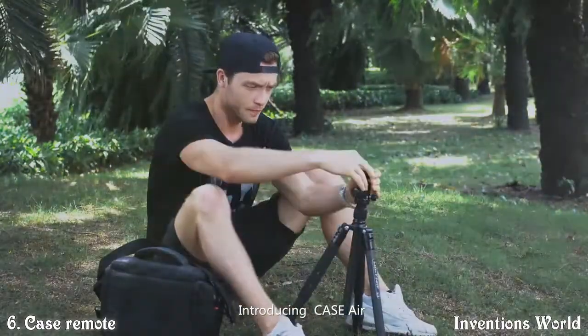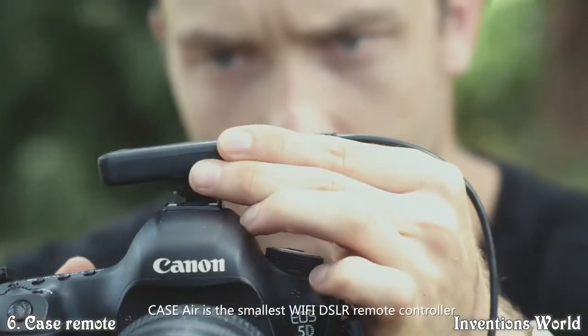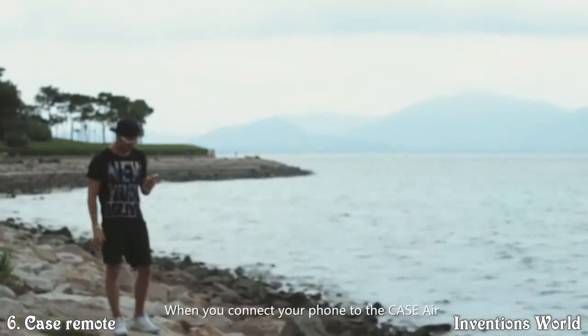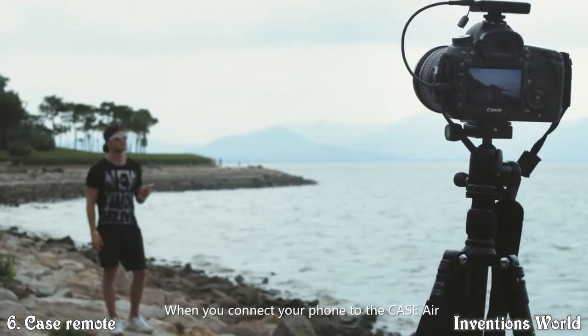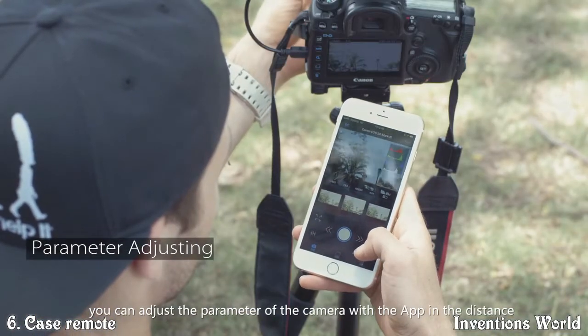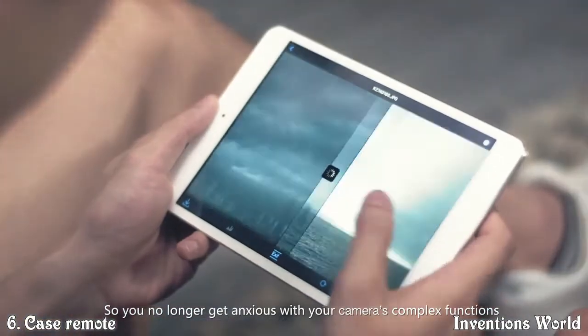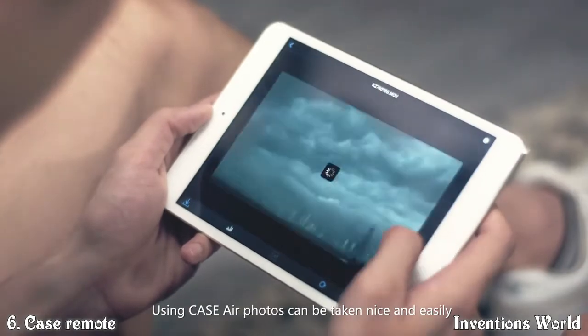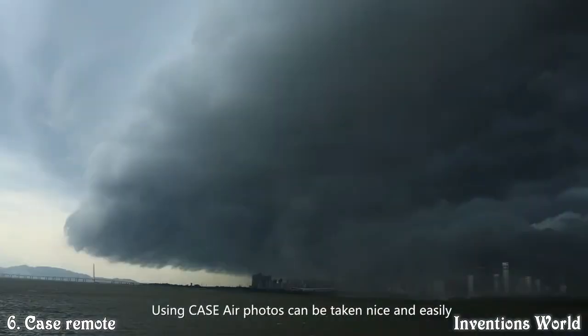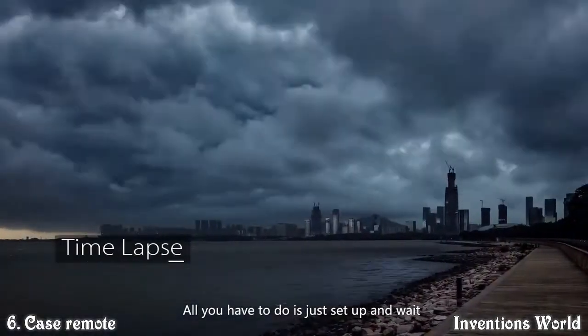Introducing Case Air. Case Air is the smallest Wi-Fi DSLR remote controller. When you connect your phone to the Case Air, you can adjust the parameters of the camera with the app from a distance, so you no longer get anxious with your camera's complex functions. Using Case Air, photos can be taken nice and easily. All you have to do is just set up and wait.